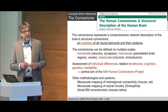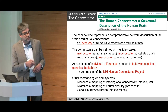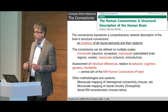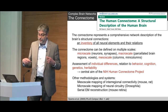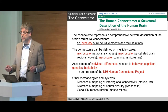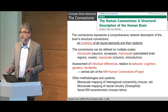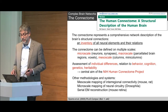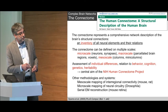One of the foci of connectomics, when we first described it to us, was also the assessment of individual differences. There is no such thing as a typical human brain. All brains are different from each other. They're as different as our faces are from each other. And so we are very interested in understanding what are the network differences across the population of individuals, and how do those network differences relate to individual differences we can measure in behavior, cognitive capacity, and how are they determined by genetic heritability patterns.